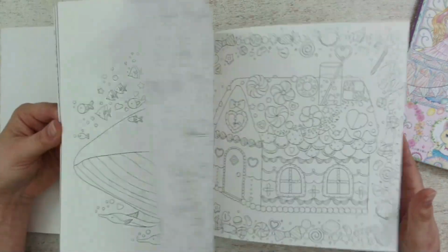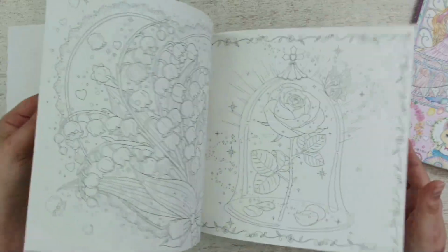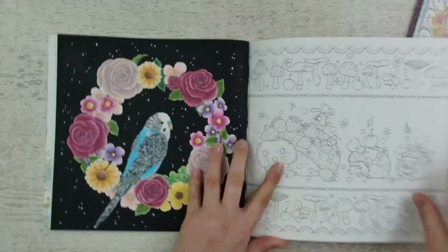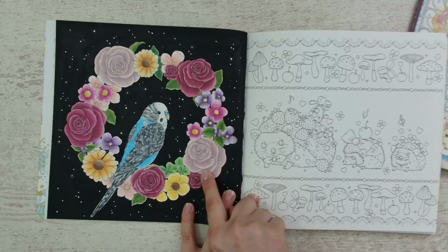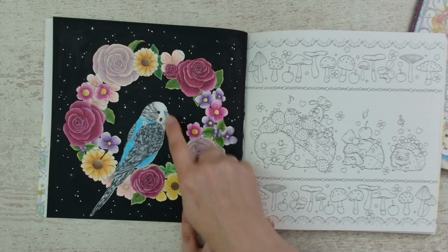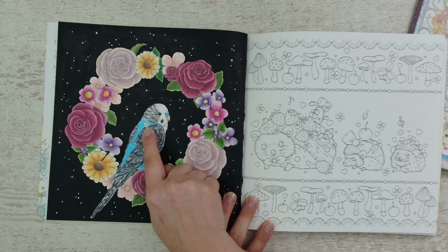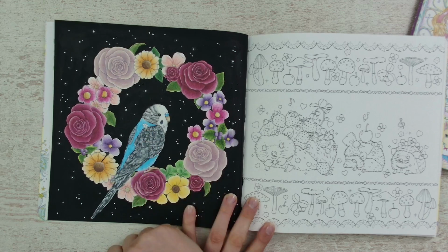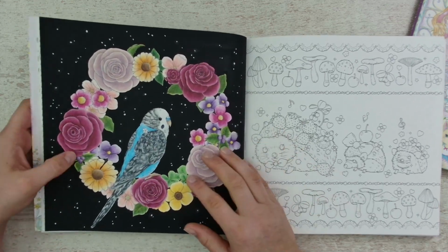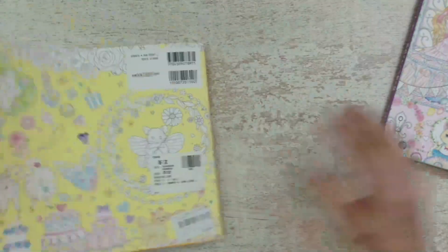And I have colored one with flowers, of course. So let's find it. It's this one. I've used Prismacolor Illuminance, I think it's Prismacolor. Happy with the look of the bird. And I can see now that I forgot to color the flower. It's a shame. I just noticed it. Maybe also last time that I was flipping through the book. Not sure, but yeah. It's a cute one.